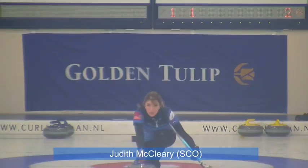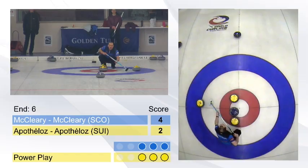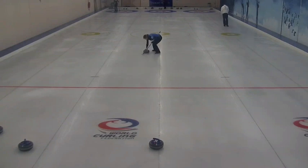Judith and Lee have represented Scotland twice at the World Mixed Doubles Championships. 2012, placing 5th, and 2015, 19th.